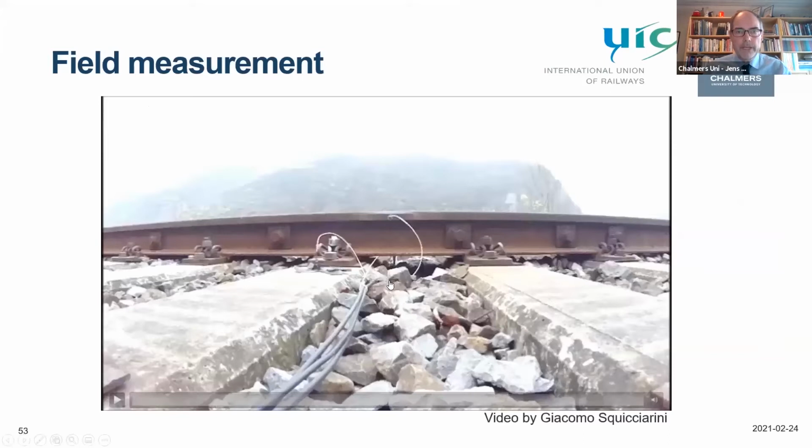Next, please. I will now show a video from the test. Listen to the noise generated in the crossing. Note that the rolling noise is significant, but perhaps you think that the noise from the repeated impacts is perceived as even more disturbing. So play the video, please.